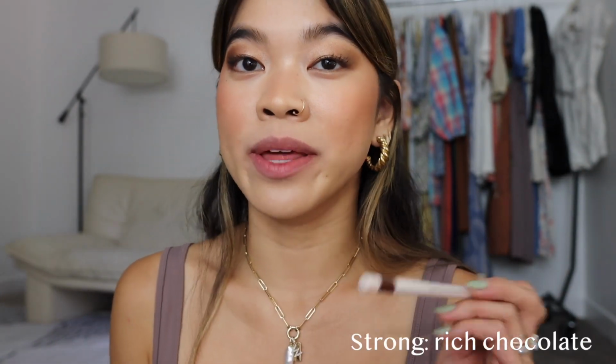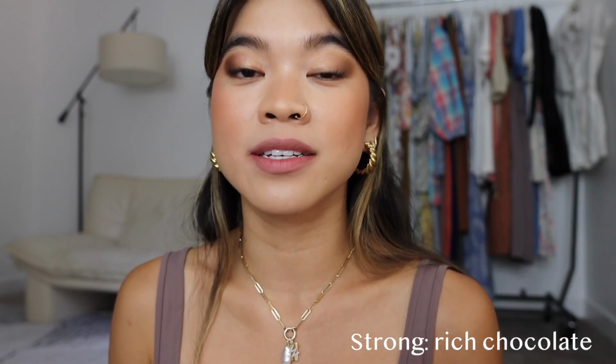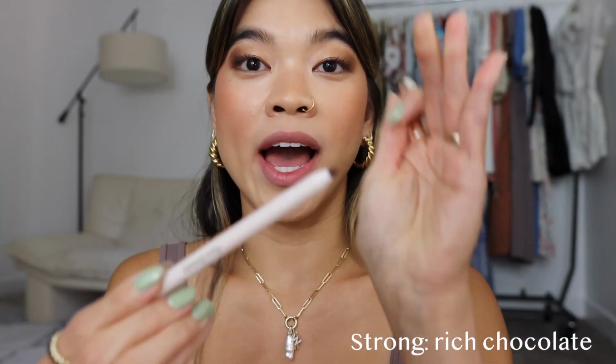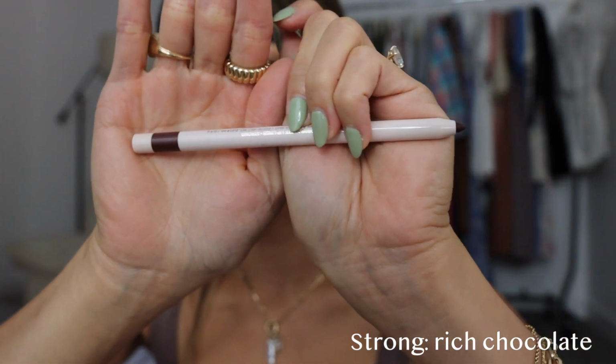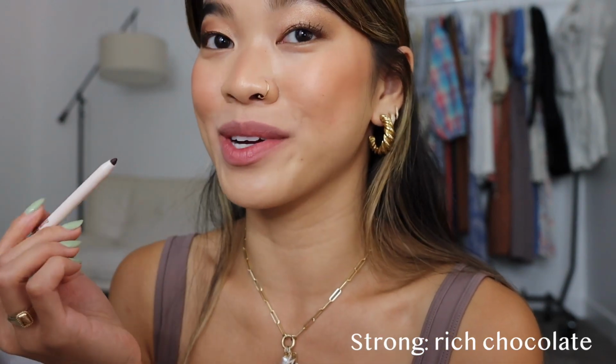Okay, last shade. This is the shade Strong. And if I like the way that this shade looks on me, this will seriously be the first line of lipsticks where I've liked every single shade. I don't think that's ever happened before. This one is deep and I have a feeling it might be a little dark on me. I don't think I've ever worn a shade quite this dark before, but they've been surprising me. So here we go.